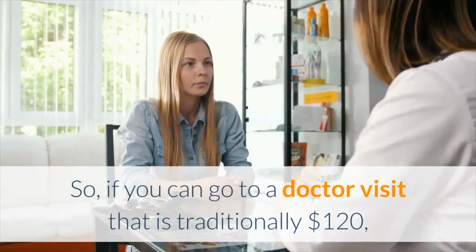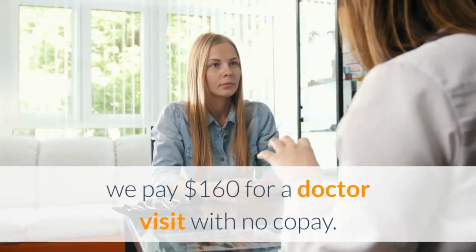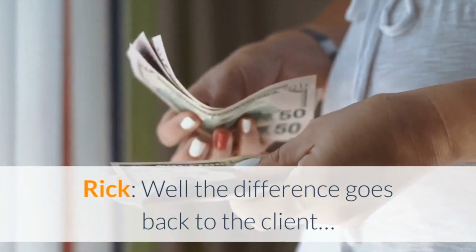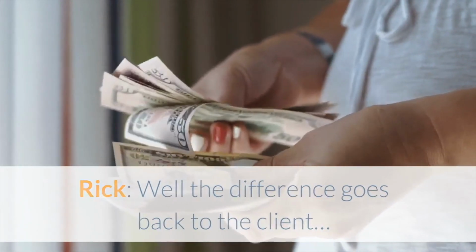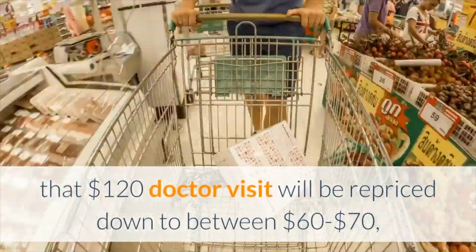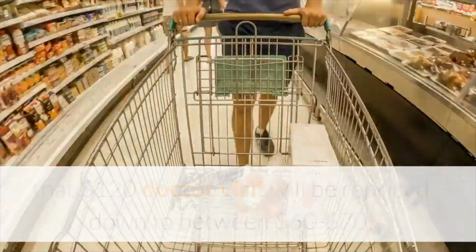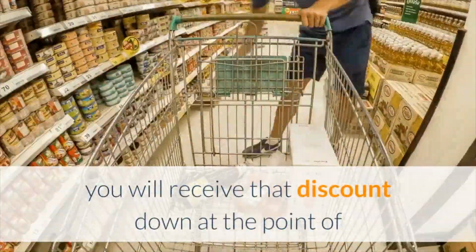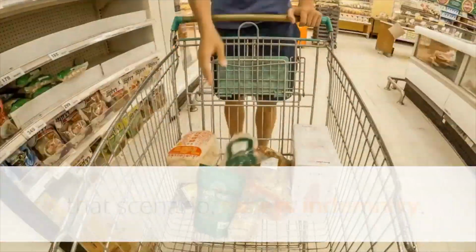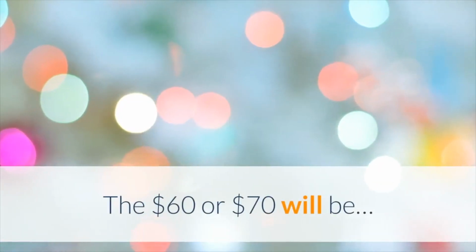So if you go to a doctor visit that's traditionally $120, we pay $160 for a doctor visit with no copay. And the difference goes back to the client. Now, if that consumer stays in network, that $120 doctor visit will be repriced down to between $60 and $70. They receive that discount at the point of service, which means they will get $100 in that scenario in excess indemnity.